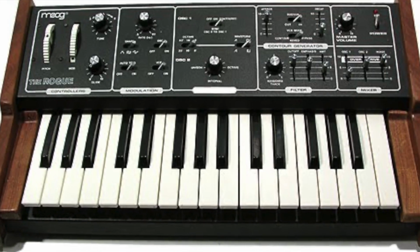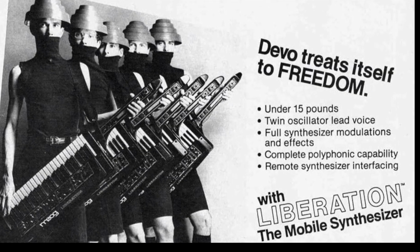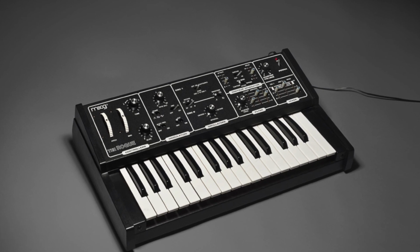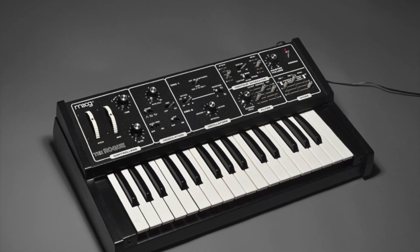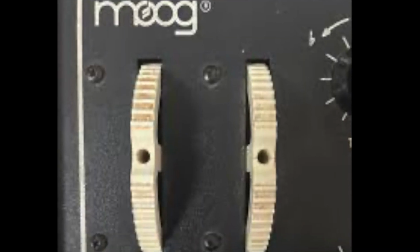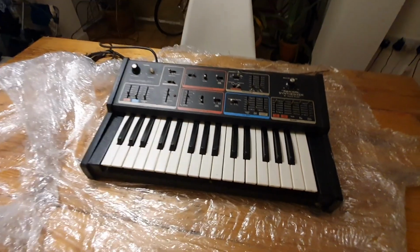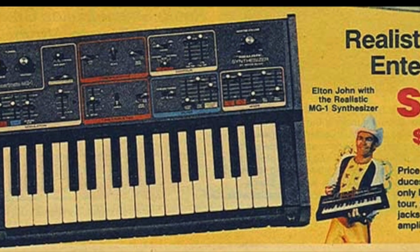Anyway, later Moog produced its own version, the Rogue, and a keytar version of the Rogue, the Moog Liberty. The Rogue was pretty similar looking, it came in exactly the same case, but it's an update of Paul's design, Paul's circuit. It adds a pitch and a mod wheel and removes the polyphonic section, and a few other features. So, in many ways, the MG1 actually does a lot more and was also a lot more affordable.